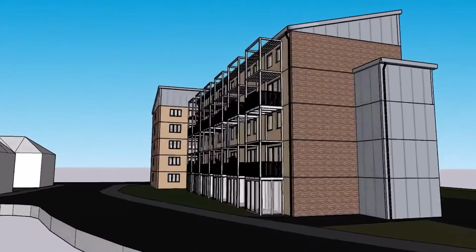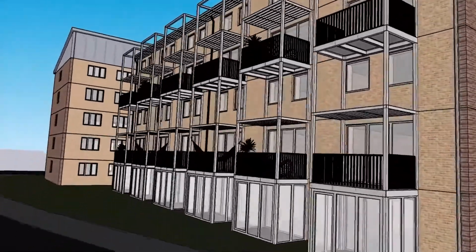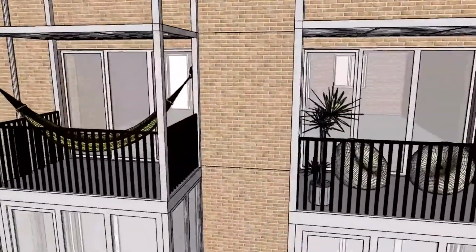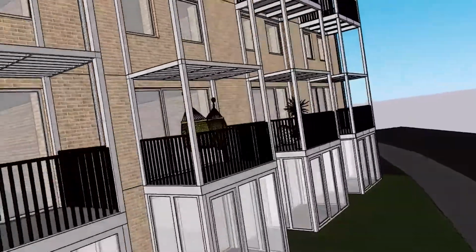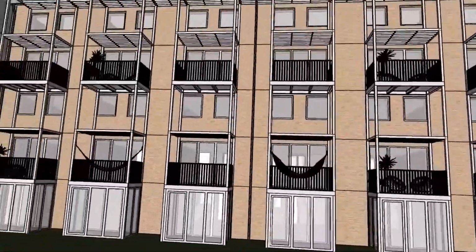And another view here showing those balconies. These balconies are double the size of the previous balconies, and that was important to us as a way of really giving the residents something beyond just saying you're now going to live in a net zero carbon building and you'll have lower heating bills. We wanted to increase everyone's amenity space and for that space to be more pleasant and more useful.